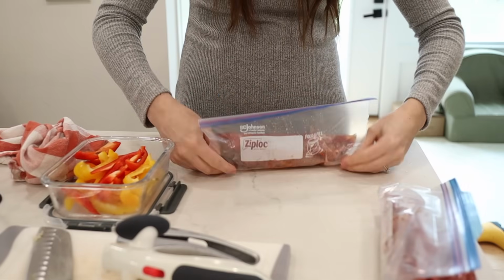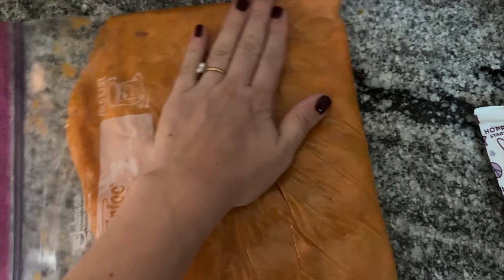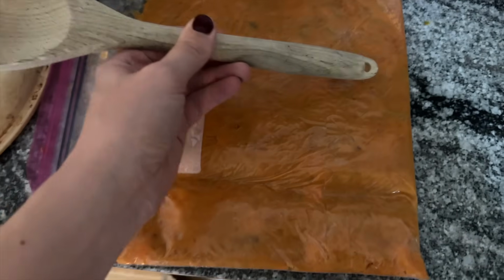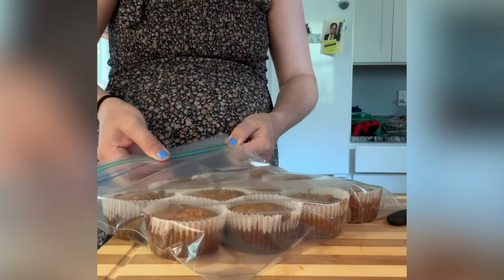Second, freeze things flat when possible so that storing and stacking them are easier. Lots of times I will prep food and then I freeze it in my normal freezer because I can lay it flat, and then I take it down to our basement freezer and I can sort of stack it up that way. And finally, again, don't forget that you can freeze more things than you think. So again, you can always just Google if something can be frozen.